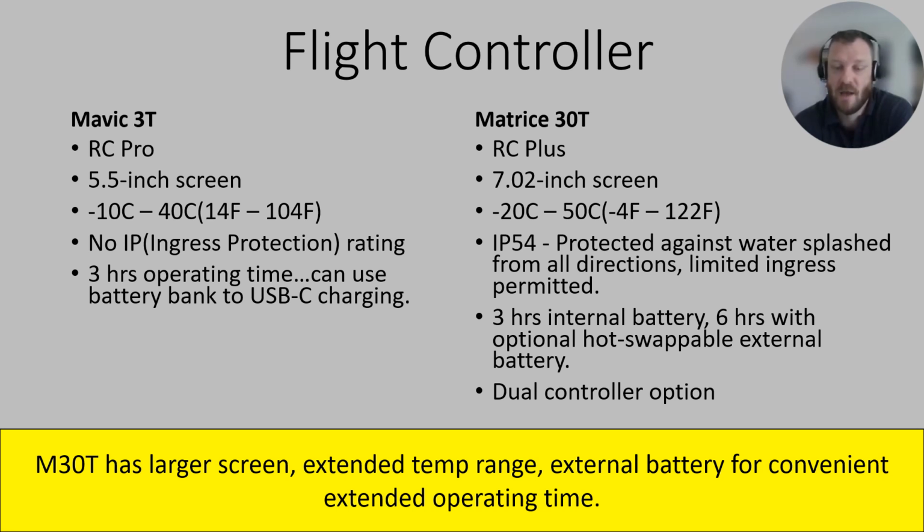So the M30T also has the dual controller option, which in combination with the FPV camera could give you a little more flexibility in certain situations. So the M30T has the larger screen, the extended temperature range, and an external battery for convenient extended operation time.